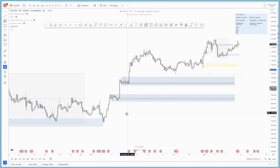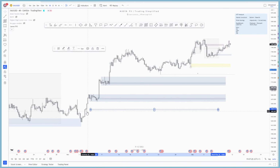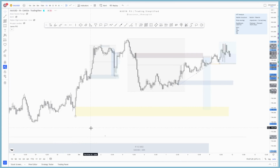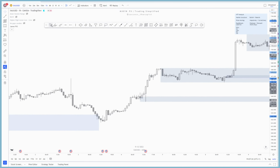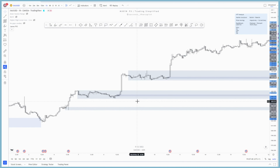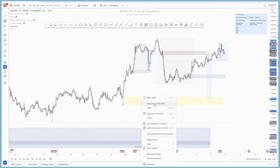Yeah, so these zones broke the structure, as well as this. You could see this zone here as well. On a lower time frame, we would see a range in this little zone. As you can see, here's a little range. Price could test this little area as well. It's very important to keep track of these unmitigated zones.